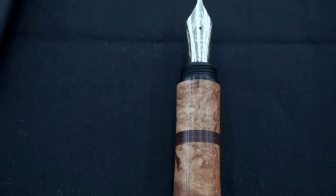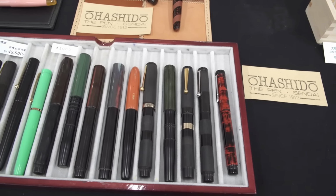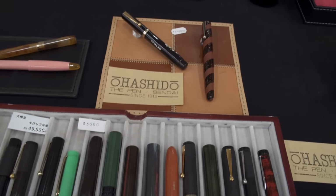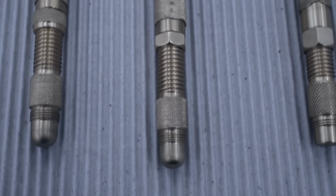Interesting and independent pen makers attend this show, and they're a little bit different than in the West. Tuduria makes some beautiful ebonite, wood, and acrylic pens, but not only do they come with Bach nibs, they also can come with pilot nibs.